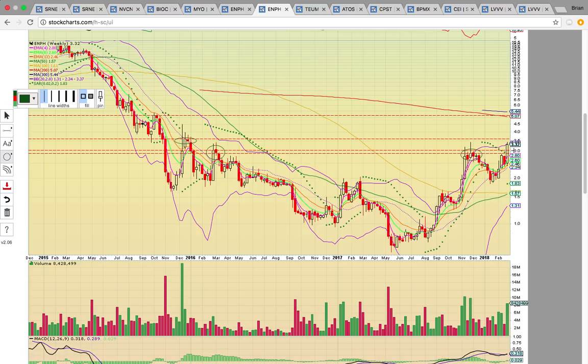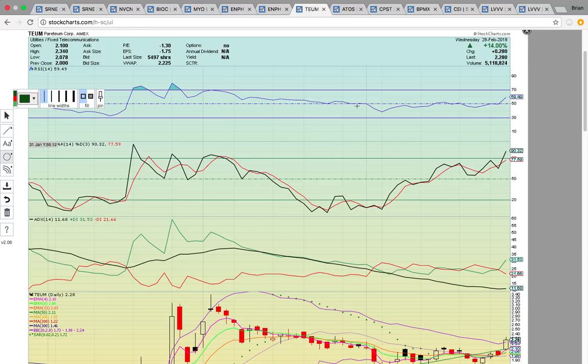So you want to see a weekly close above 3. This week's candle won't set until the closing bell on Friday. And then a break above that 350, 360 resistance zone. If that happens, then it could run up to $5 and test that 200-week moving average. Okay, if it fails to break resistance, that will signal a temporary top.